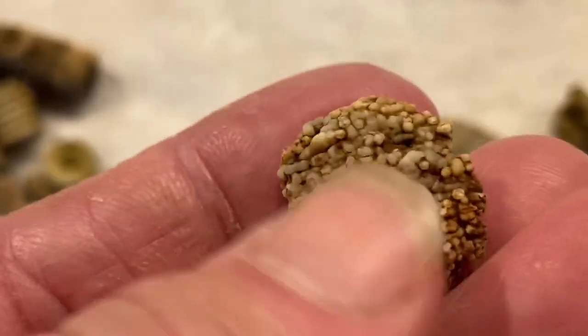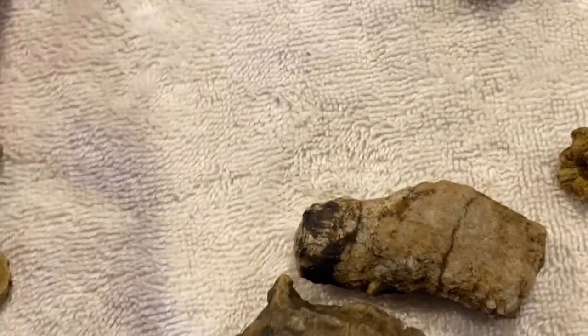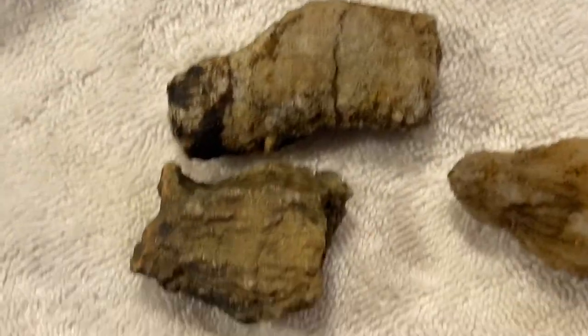So there you go. Nice piece. This is one of my favorite finds. So I'll put two of my favorite finds in the center here. There are others, but these are a couple of my favorite finds right here in the center.